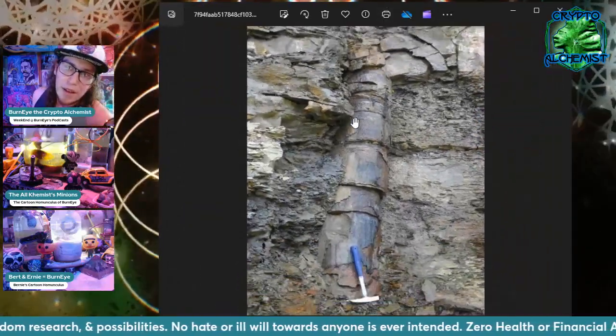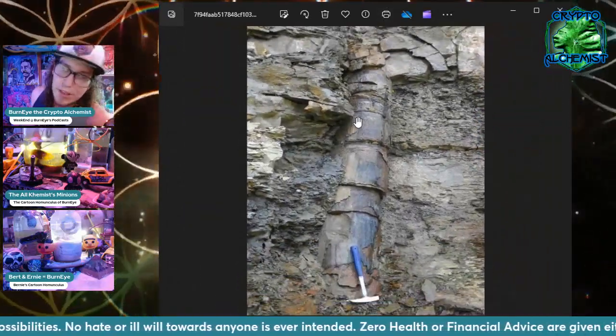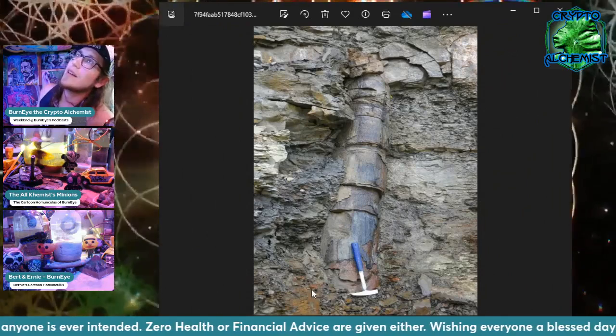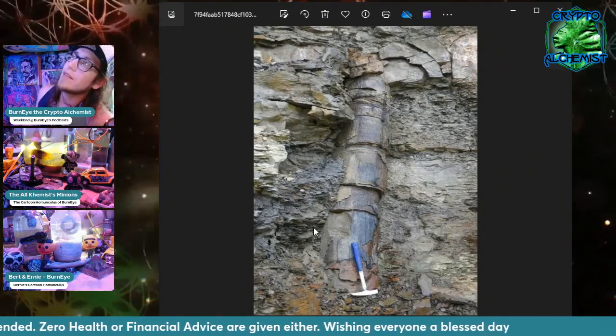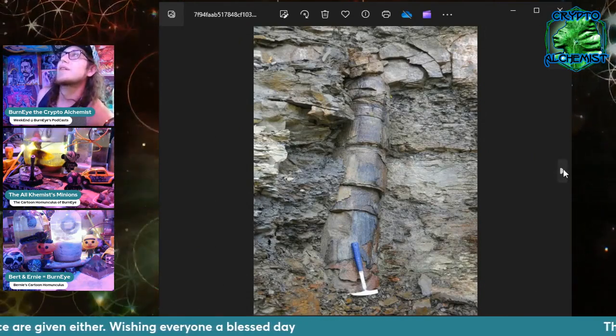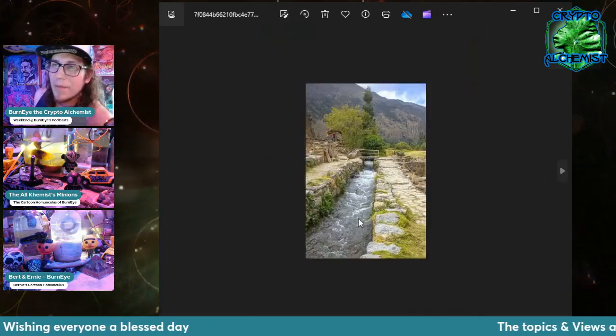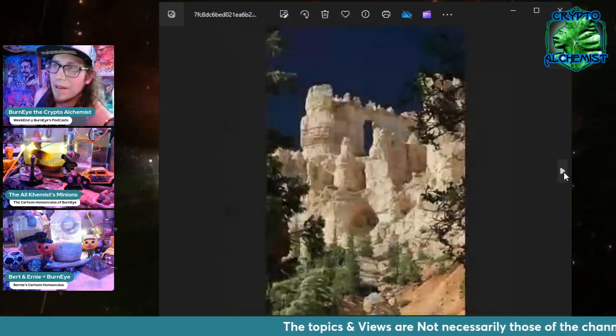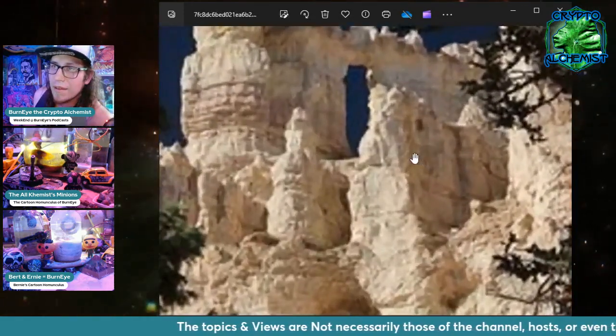All right, these are wild OOPArts. These are in a pyramid mountain in China, being excavated, dated to at least 150,000-year-old pipes. And there's a few different pictures of them I'll be going through here. This being waterworks in the Andes.